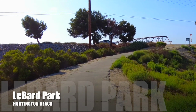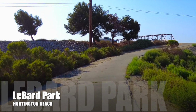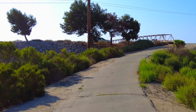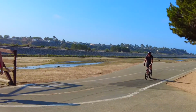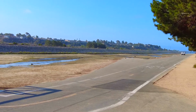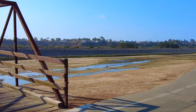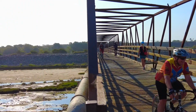This hike begins in a park in Huntington Beach, but then we cross the river over into Costa Mesa for the main part of the hike. This is the Santa Ana River Trail. Rivers here in California aren't really rivers. They just sort of trickle, but then they fill up when there's rain.